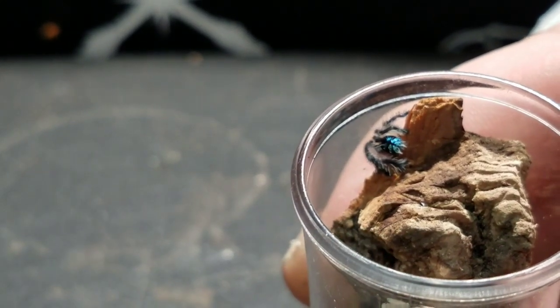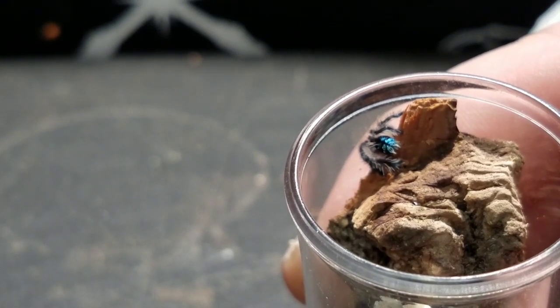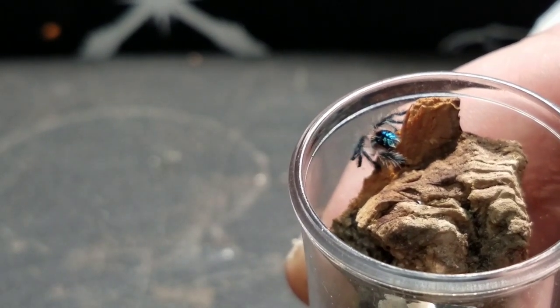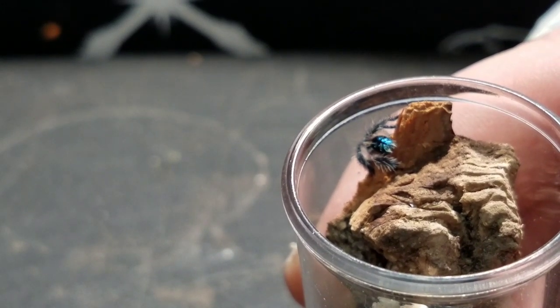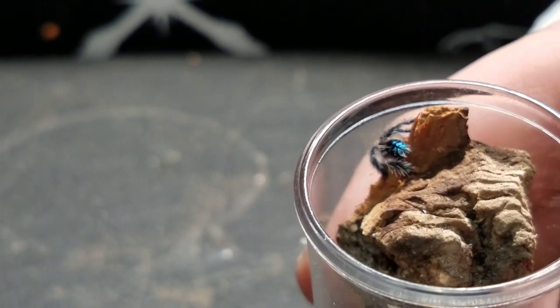So I'm pretty excited to see what we can do with this. Hopefully we get a female, and we'll be able to pair it, seeing that they are now being distributed throughout the United States by people that have bred them. So we'll see what happens over the course of the next, hopefully, couple weeks. We can keep it thriving. But yeah, unbelievably gorgeous.